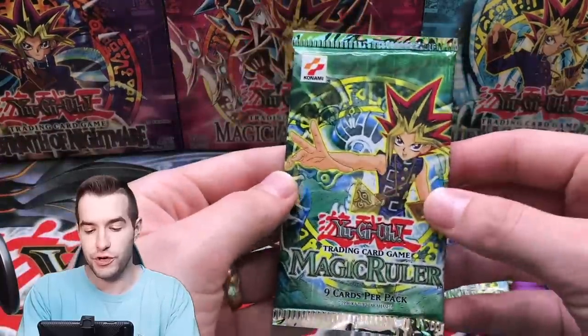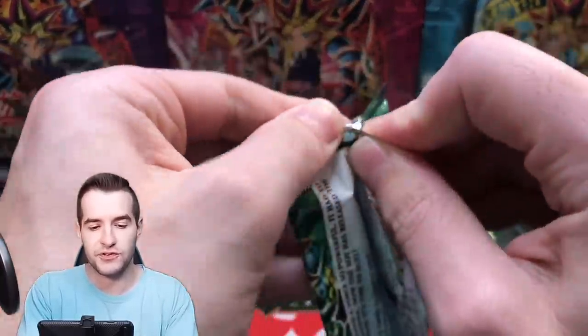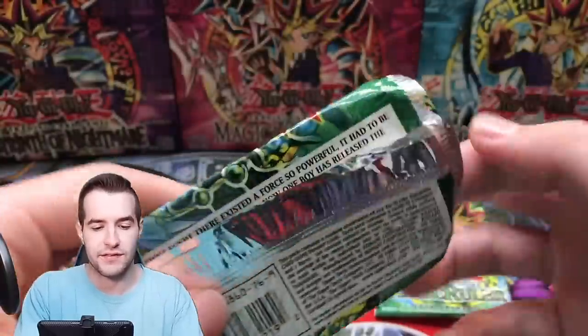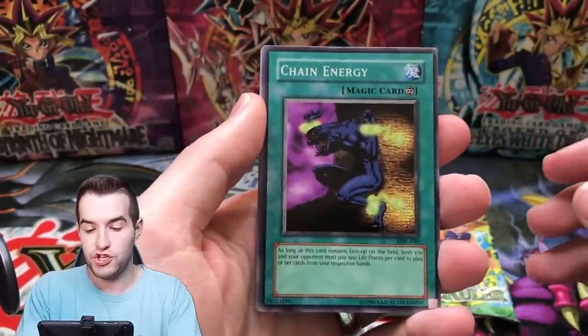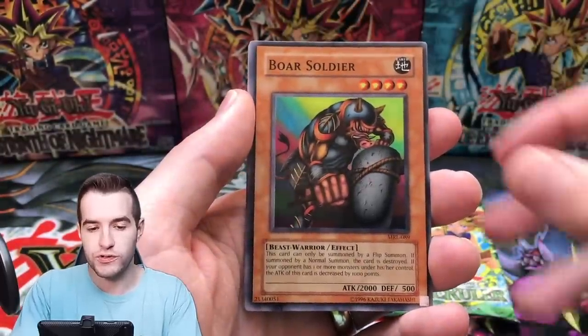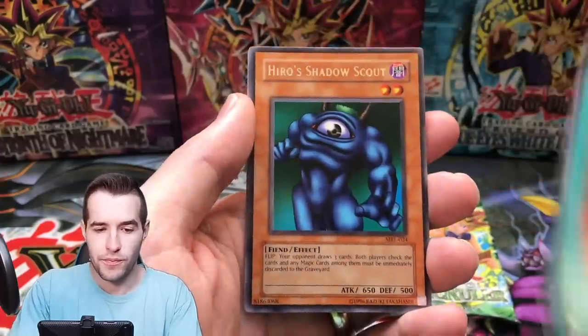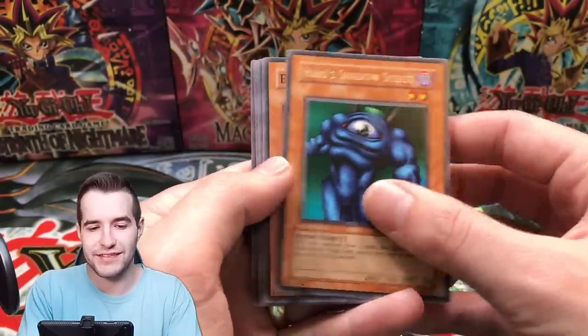Two packs left for Joe. We're going to be opening 20 Magic Rulers, so we've got a lot of potential here. Can we pull something good? The ratios are pretty rough on these old packs, but they're very epic. Here we go. Chain Energy. That's an annoying card. High Tide Gyujin. Boar Soldier. Hamburger Recipe. Can we get the Hungry Burger? Hero Shadow Scout. Oh, that's an annoying card, too.